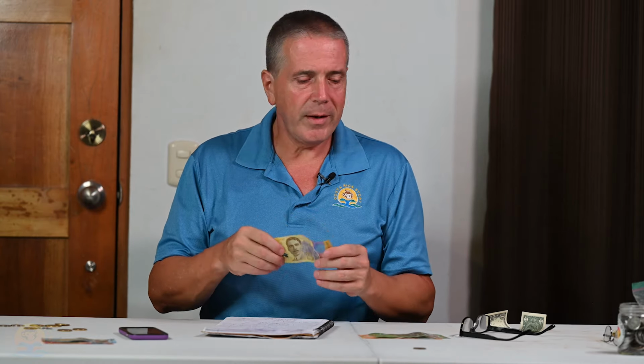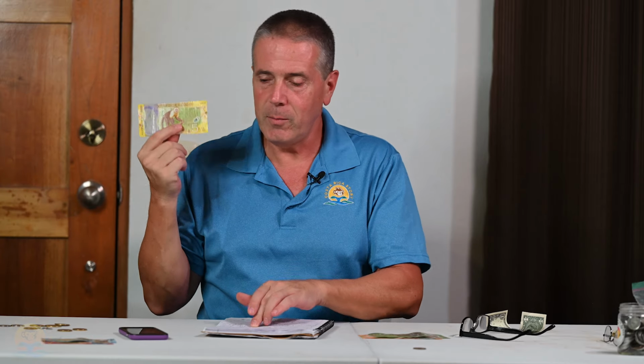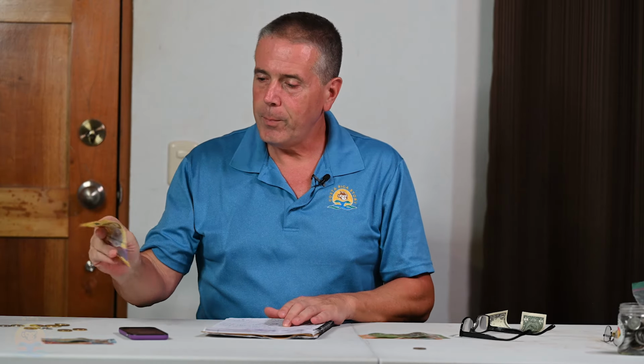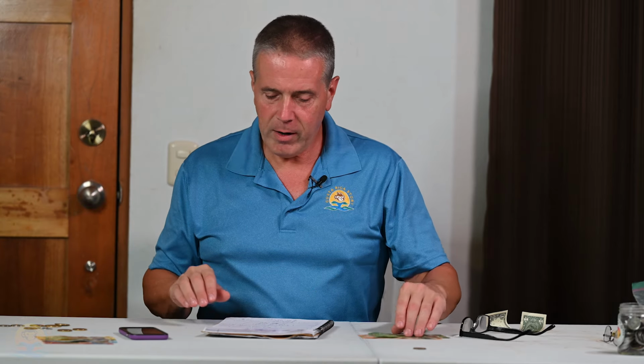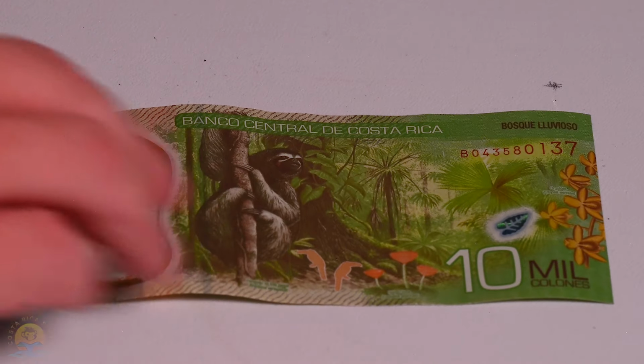I'm just using this for comparison because it's in the middle, and it's a bill that I just like to talk about anyway. Of course, everything has gone up and down. It's gone up against everybody. All right, we're going up next. We're going to go up to 10. The 10 mil bill, or as we like to call it, the Oso Perezoso bill.